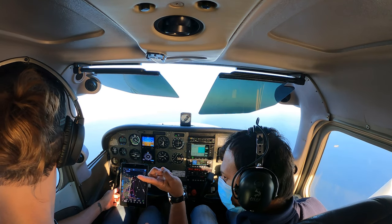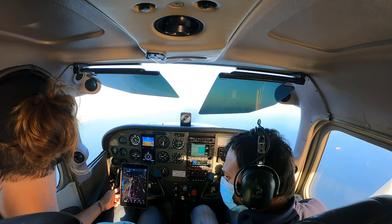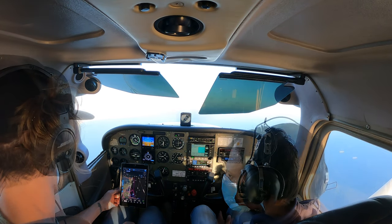Can you see that John Wayne runways, the small one and the long one? Yes. The short one is really short. Yeah, it looks tiny next to the long one.